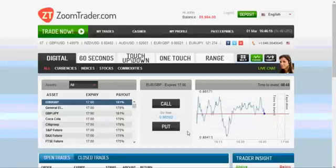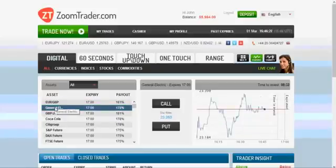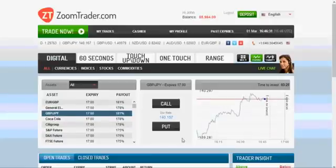I click on the first asset in the list, Euro versus British Pound. On the chart, I notice that the price is moving sideways, not really going up or down. It's a neutral trend. Therefore, I'm going to skip this one and move to the next one, General Electric. I don't really like this one either. Overall price is up, but the trend is not clear. Next one, British Pound versus Japanese Yen.